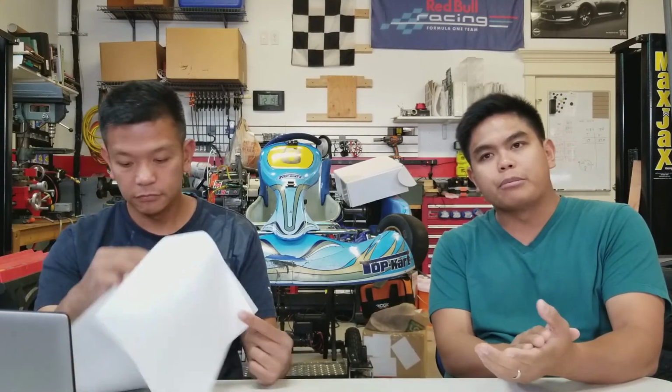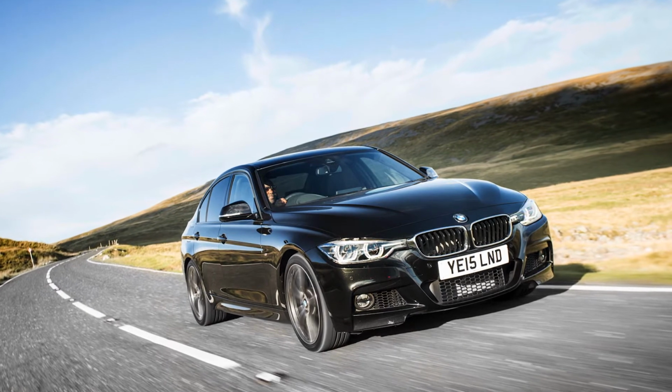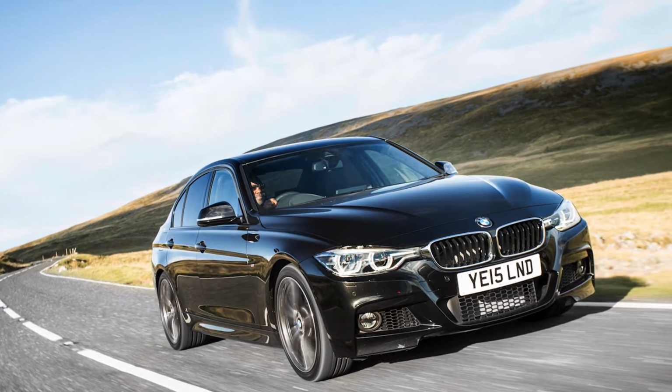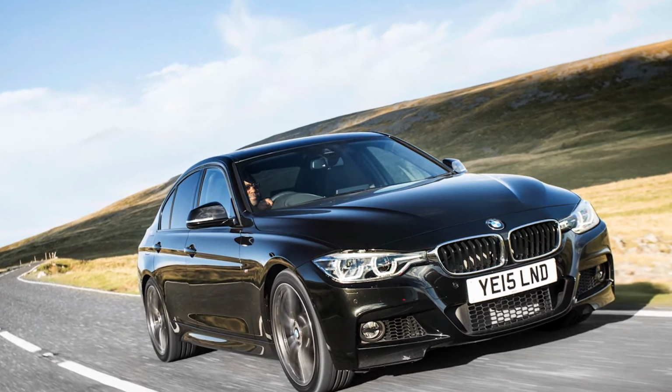So that's our comparison of the Model 3 with the Model S. Now let's see if we can, really briefly, because we've discussed a lot about the Model 3, do a brief comparison with the 340i. The 340i is BMW's highest 3 Series spec before going into the M badge, or before going all wheel drive, or before going xDrive.